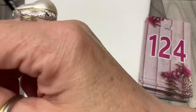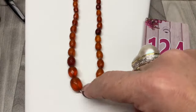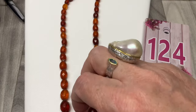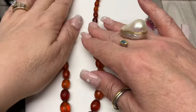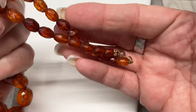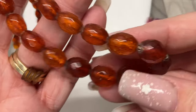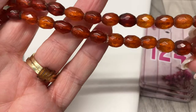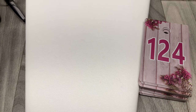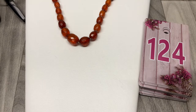Oh, yes, we have the faceted amber necklace. Really cool. Amber usually is not faceted, so it's really cool to see it like this. I'll show it up close in a second. It's a little on the shorter side because it is vintage, but you could definitely add an extender, you guys. They're super cheap to grab, like on Amazon or whatever. But there it is. Isn't that cool? Let's see a total length on this. Total length, 15 and a half inches.